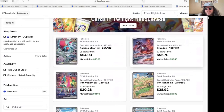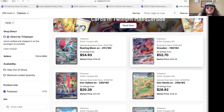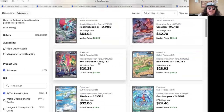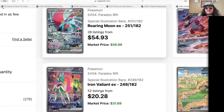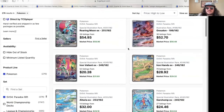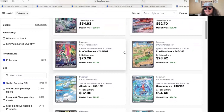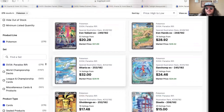You know, you get Groudon, and this Groudon card is cool. It's just one card. Are people really big on the Roaring Moon? The Iron Valiant. Yeah, these are cool cards, but they don't have the nostalgia that the 151 has for people. They're alt forms of popular Pokemon, but after you get the first three, you're looking at this Iron Hands card, you're getting the Altaria, and yeah, the values currently are pretty good, almost at 30 or up.